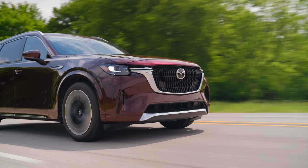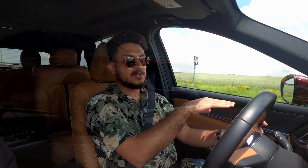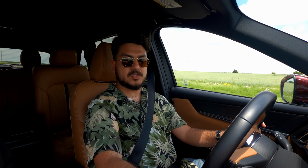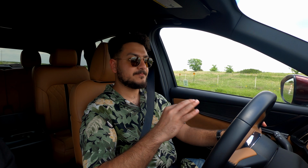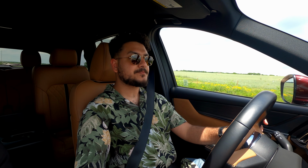I absolutely love the look over the dash, this two-tone steering wheel. The gauge cluster is really pretty in this car. This Alcantara and the Napa leather interior works super well together. The choices of materials are pretty good in this car.